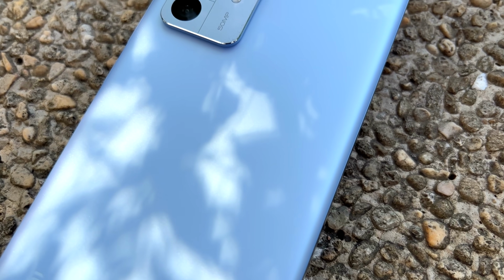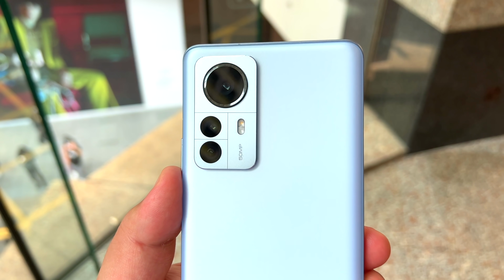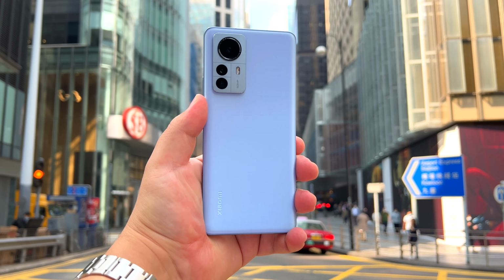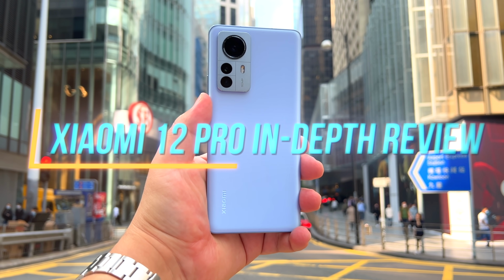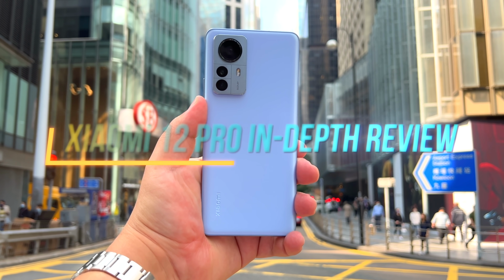A sleek and breakthrough device, or just an incremental beauty? What are my honest thoughts? This is my Xiaomi 12 Pro in-depth review.